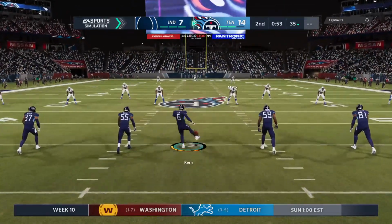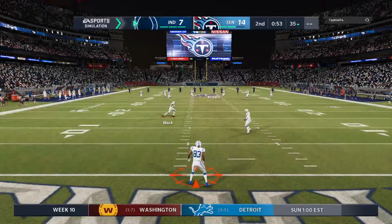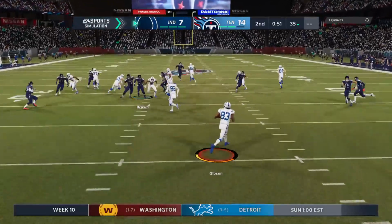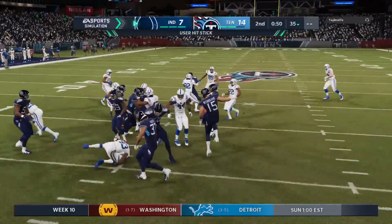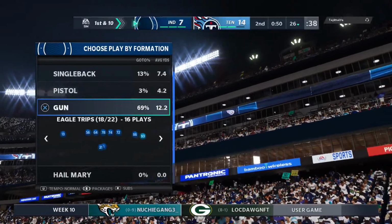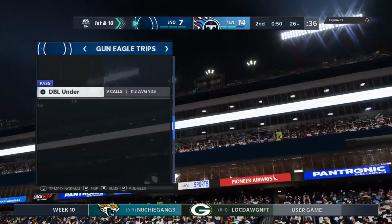Set now to kick this one away, and off it goes. And up to about the 26-yard line, just across the 25. At their own 26-yard line.